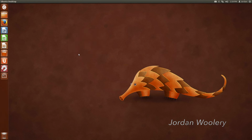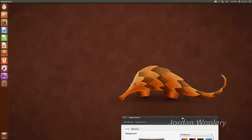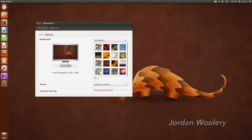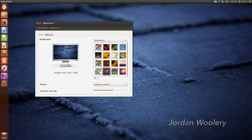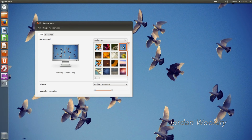I suppose real briefly we can check out the desktop background since there are quite a number in here. I have the Precise Pangolin wallpaper set, of course, which is the one that I used in my thumbnail. But there's some other ones in here like Twilight Frost. And you can see the color of the launcher bar actually changes with the background, kind of like what Windows 8 did back in the day.